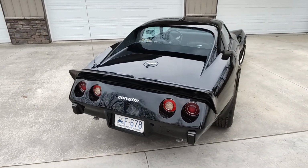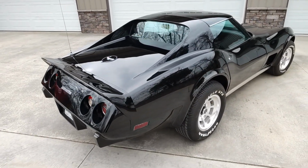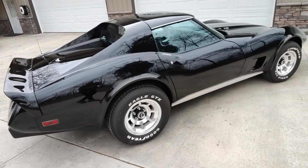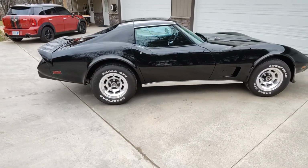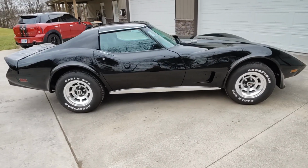He did find the driver's door where the stickers are inside the door, they had been lined around. So we're going to say at least the driver's door has been painted, if not the entire car. But this paint is probably a 9.5 out of 10. Very high quality.